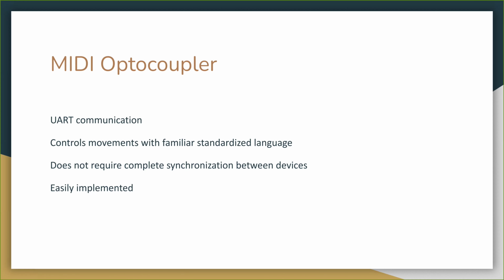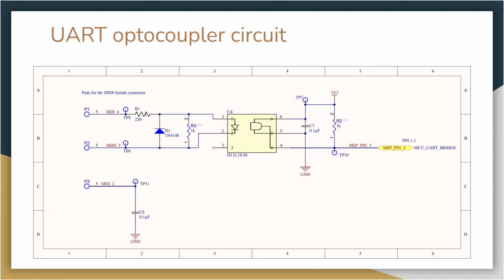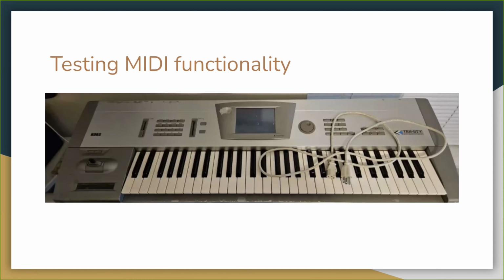Another major peripheral circuit on the IOCB is the MIDI optocoupler. This circuit isolates the ground planes of both the IOCB and the external playback device. On our circuit, we use the H11L1, in our case, the surface mount version. This then goes into MSP pin 3 or pin 1.1, which is the UART RX pin on the MSP. To test the MIDI functionality of our board, I used my Korg Trinity 61-key digital workstation piano.